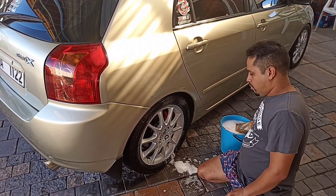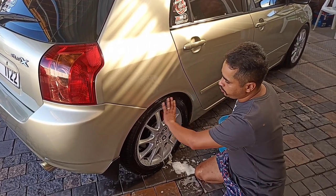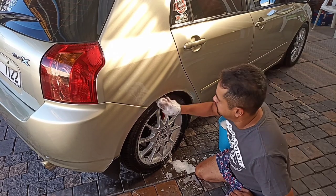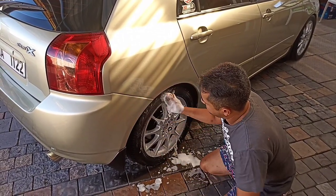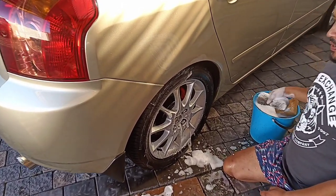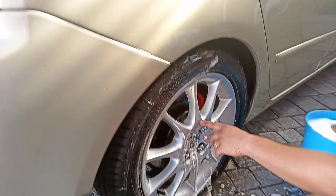And then while I leave it, I like to take a brush. It's a hard bristle brush. And then what you do is you start cleaning the tire itself. And if you come closer, Saeed, you can actually see all the dirt that comes off the tire itself.